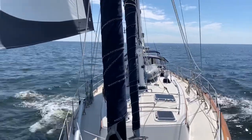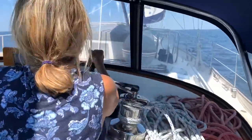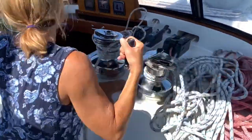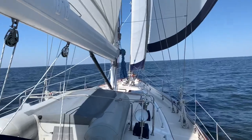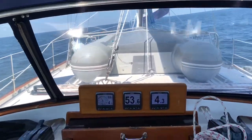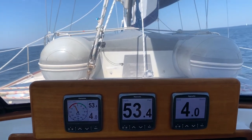Now we're gonna try it. We're gonna fly the staysail at the same time. See what happens. All right, now we got it with the staysail. We were doing 4-4.3. It's about the same. Well, a little maybe. Hard to tell.